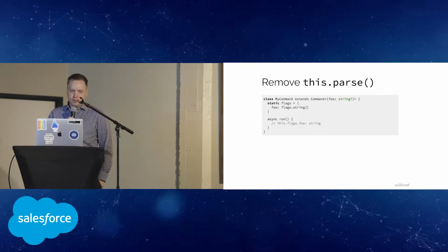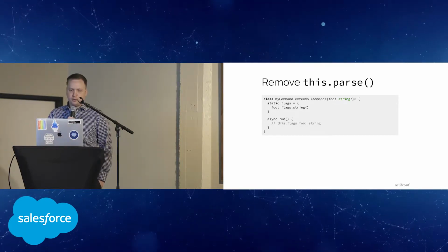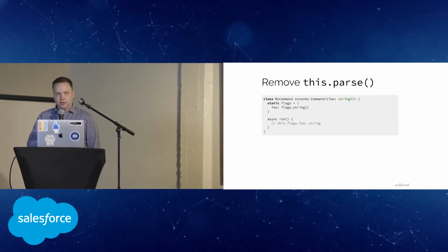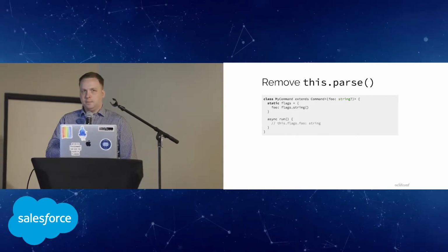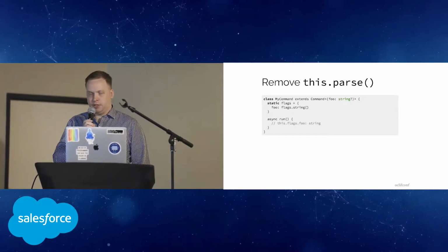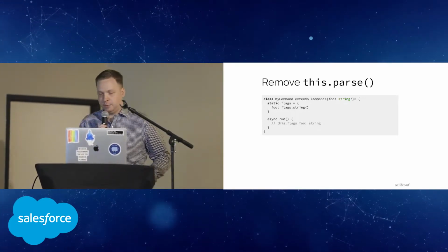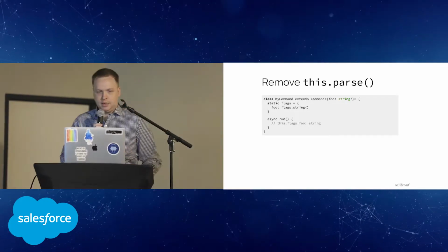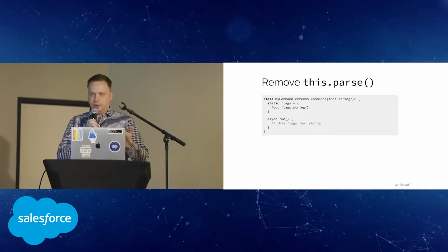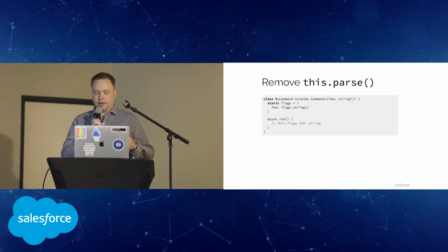I really tried to work hard to make sure that wherever possible, the typing would be automatic, so that you could just write out whatever code you wanted to write, and you didn't have to have a lot of type definitions. I think that's one of the reasons why people like to write TypeScript with oclif: you don't really feel like you're writing types. You just write the code, and it checks to make sure your types are correct.